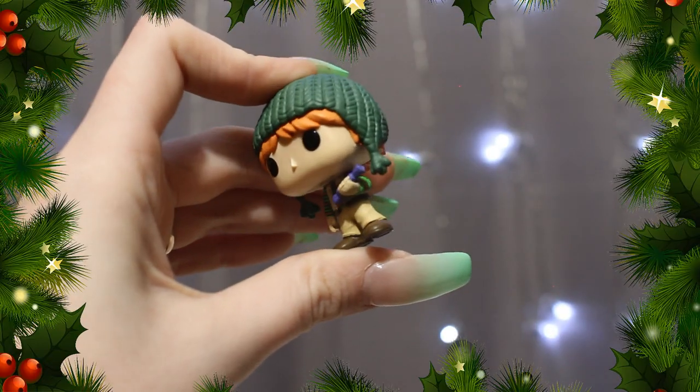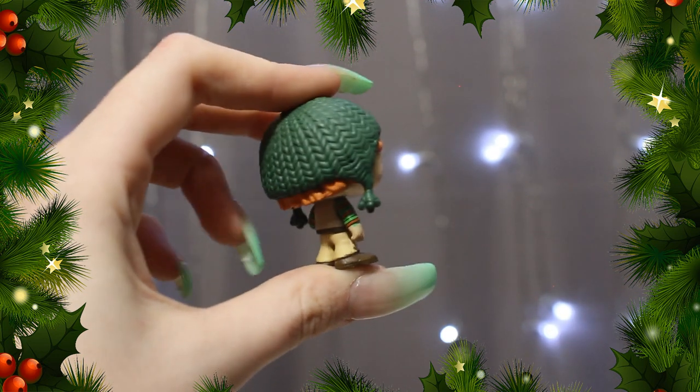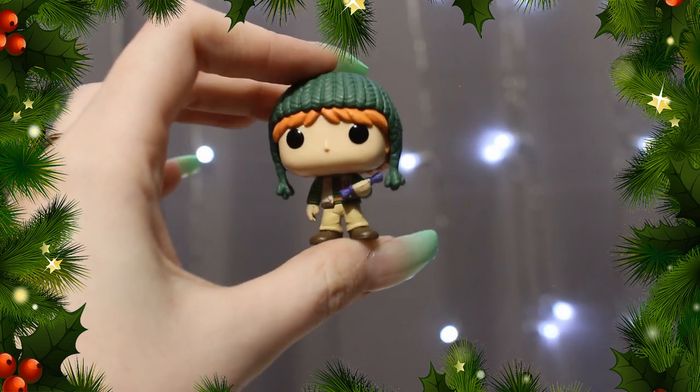Day two. Oh my gosh. Okay, it's Ron in his little knit hat. And he's got his scarf with his initial on it. And he's holding a little package. And he's so cute. The detail on the figures this year is insane. And I love this one.